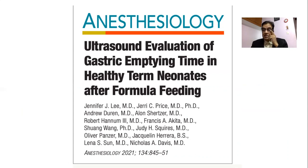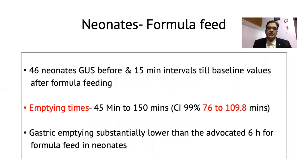Post our publication, there has been one important publication related to pediatrics, which was about the use of ultrasound and formula feeding in neonates. 46 neonates underwent a gastric ultrasound first, followed by administration of the formula feed, and at every 15-minute interval the ultrasound was applied till the baseline values were reached. They found, surprisingly, that with a 99% confidence interval, the range was between 76 to 109 minutes. So imagine, it is even less than 2 hours. They said that gastric emptying is substantially faster than the advocated 6 hours for formula feeding.